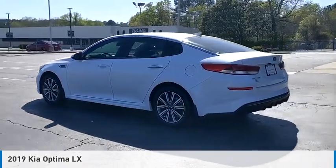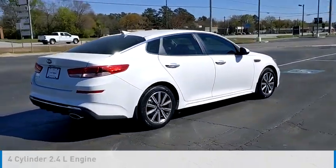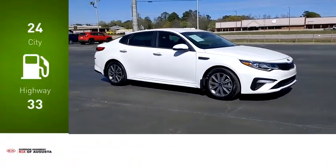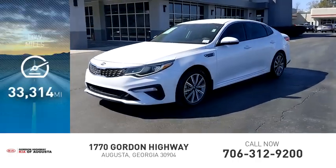Stop by and take a look at the 2019 Optima. This vehicle is powered by a front-wheel drive, four-cylinder, 2.4-liter engine, and comes with an automatic transmission. Great fuel efficiency saves you money by requiring fewer trips to the gas station. This vehicle has less than 35,000 miles.